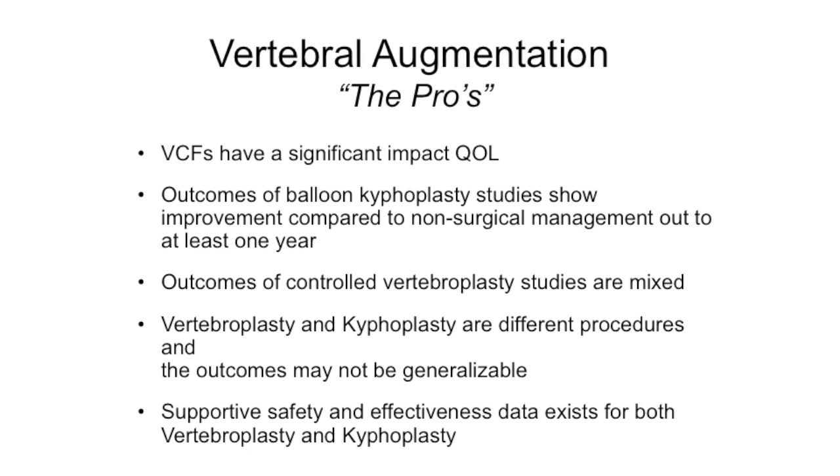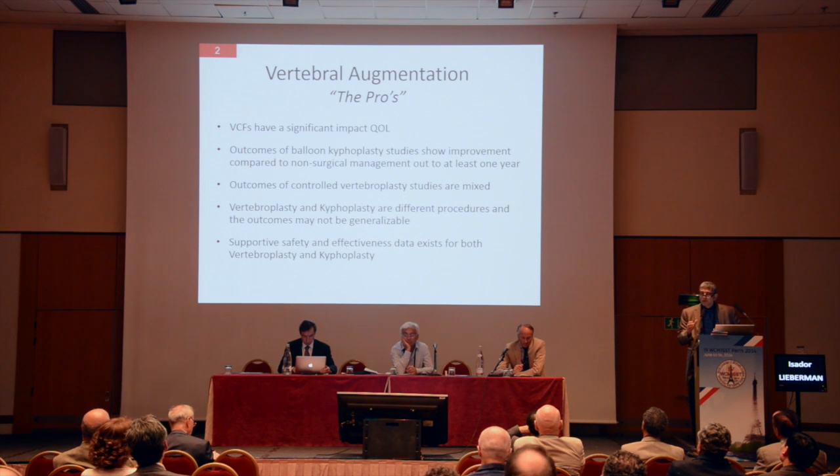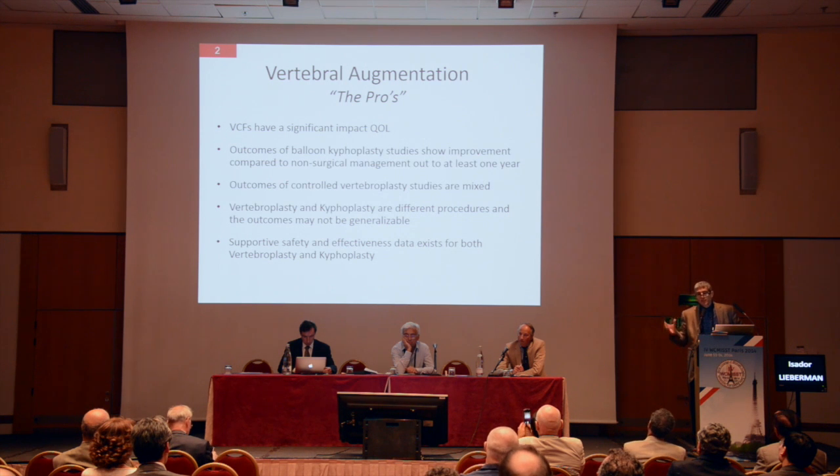So what are the pros of vertebral augmentation? VCFs, vertebral compression fractures, we know have a significant impact on the quality of life of our patients. We've shown in the literature, and a lot of us know clinically, that these procedures do help. The outcome shows improvement compared to non-surgical management. And that's really what our comparison is. We're either putting them in a brace, keeping them in bed, giving them medications, or doing a procedure on them. But we're not taking them to do a sham procedure. So it really makes no sense to dictate that we have to compare to that.